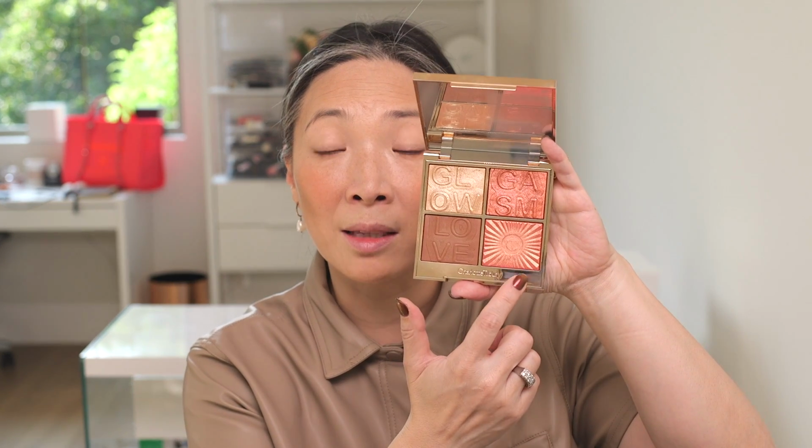And you'll notice too that Lightgasm and Lovegasm both had 2 blushes versus 2 sculpting shades. And I really liked the blush in Lovegasm. I just thought it was so pretty. It had that beautiful sheen. It was this beautiful kind of pinky peach, and it shifted to a gold. It was just really, really gorgeous. But it was a lot. Like it was a statement cheek for sure.